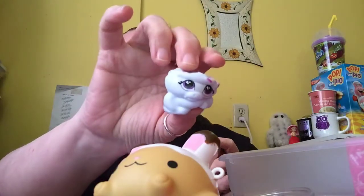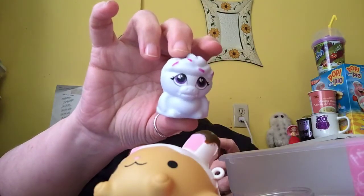Here, this is my Confetti Yeti. Sorry. Super, super cute with his little purple eyes. I really love him, and I love that the top of his little paw has that on it. It doesn't even tell, it just says smushymushy.com on these too.